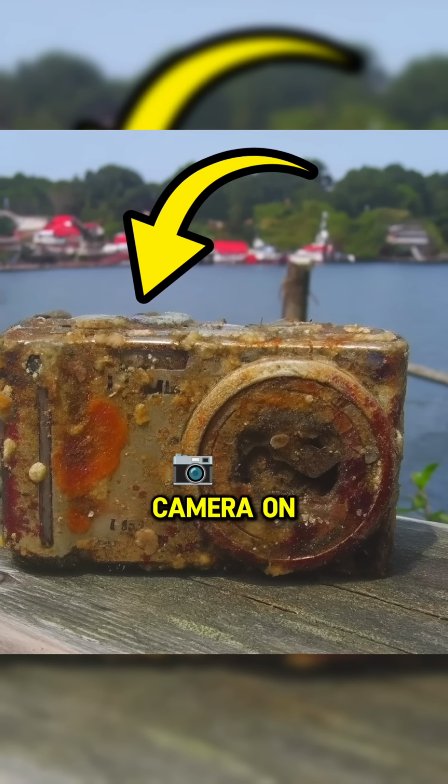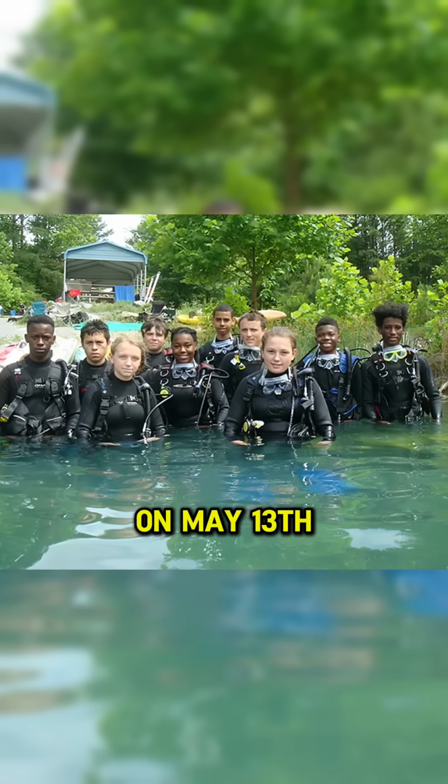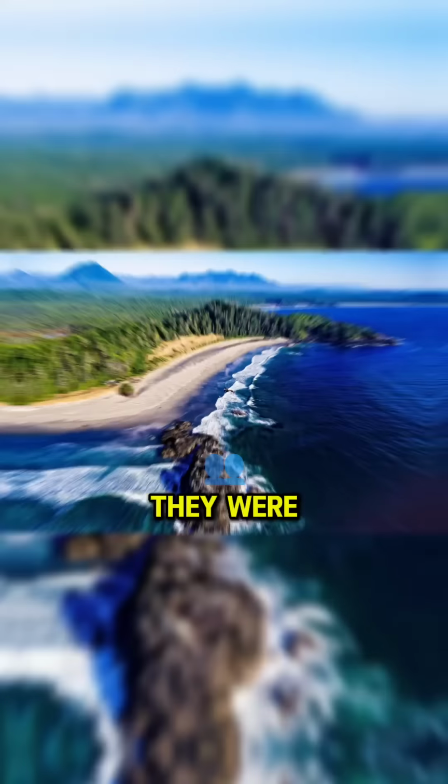Divers found an old camera on the ocean floor, but they froze when they saw what was inside. On May 13, 2014, a team of student divers from a Canadian university went underwater to study sea life. They were near Vancouver Island, expecting to look at starfish, but they found something else instead.